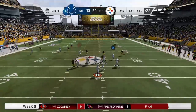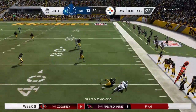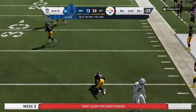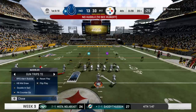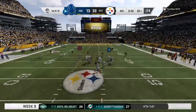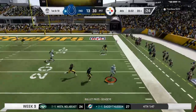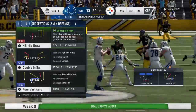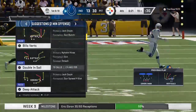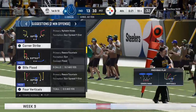Here's 1st and 10. Now it's Luck to the right side to Eric Ebron, and they'll get him down as he's inside the 40. Indianapolis moving the chains there on a gain of 12. Throwing is Luck. Wide open receiver, complete. And they'll have it in the red zone before he crosses over out of bounds. Chewing up big yardage. Another nice gain there. This one goes for 20.